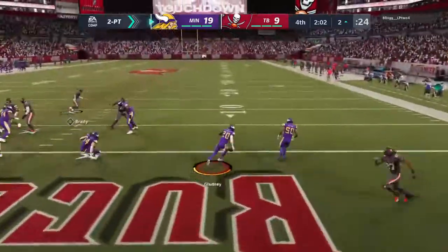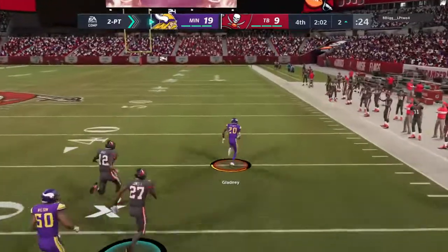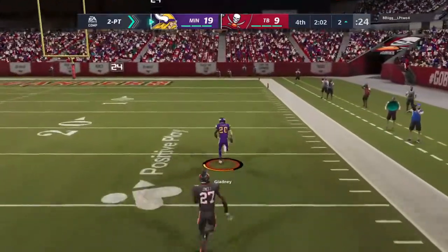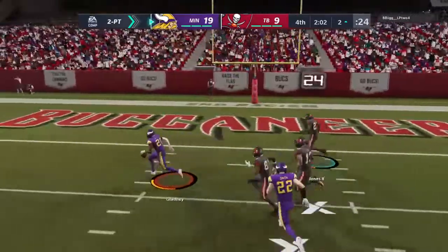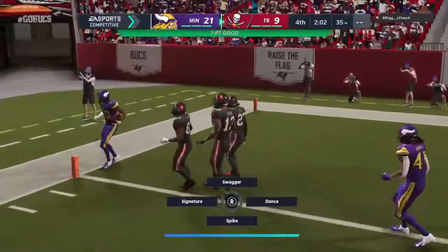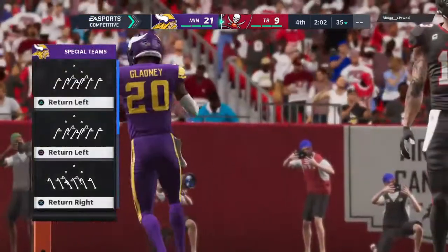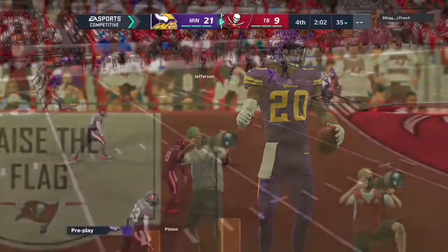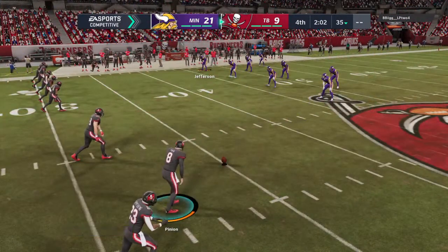And this is intercepted, and that should do it. Picked by Jeff Gladney. He's at the 50, 30, the 20, 10. And he takes it all the way back. It's a pick-six, if you will, as the Buccaneers' play backfires in a big way. Buccaneers 9. Two scores down, three timeouts left. Still a chance if they can somehow get this one back.